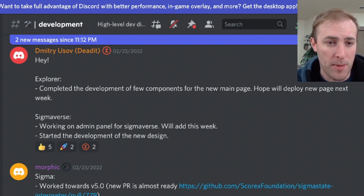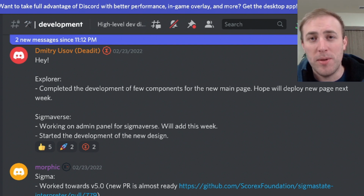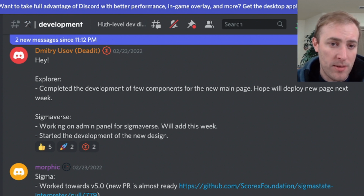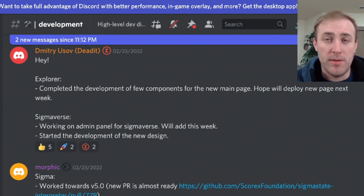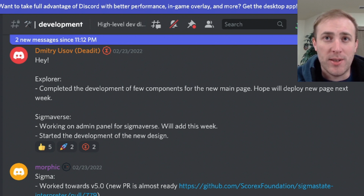Looks like a community member took over some of the, let's say, community marketing aspect of Sigmaverse. That was really nice to see. I did get a couple of questions: is this real? And yeah, it's real. So it looks like they are working on an admin panel for Sigmaverse that allows the community interaction. And he's started development of the new design. So I'm sure everybody's looking forward to the Sigmaverse getting a makeover just like the Explorer just did.